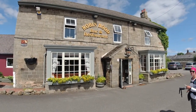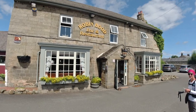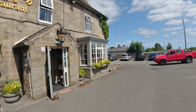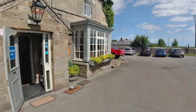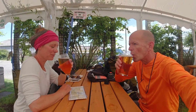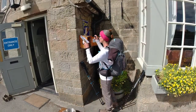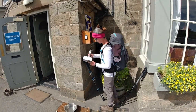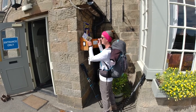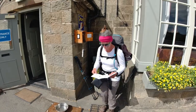7.5 miles from Hadrian's Meadow, we've reached the Robin Hood Bar and Restaurant where we can get our book stamped and have a pint. Yes. And change my socks or something like that. Cool. Cheers. Cheers. Restaurant. I know. Oh, tippy toe stamping. Cool.